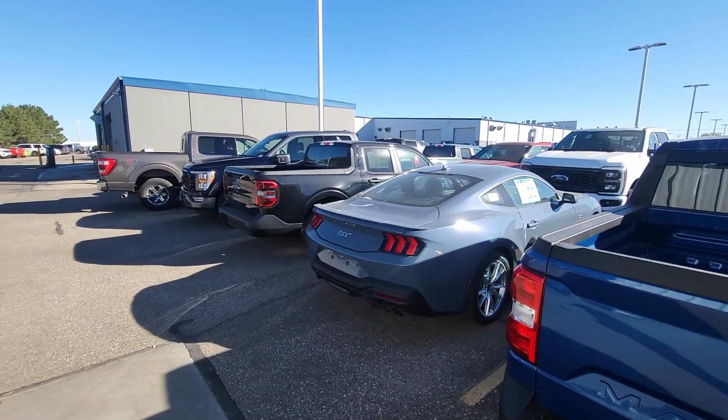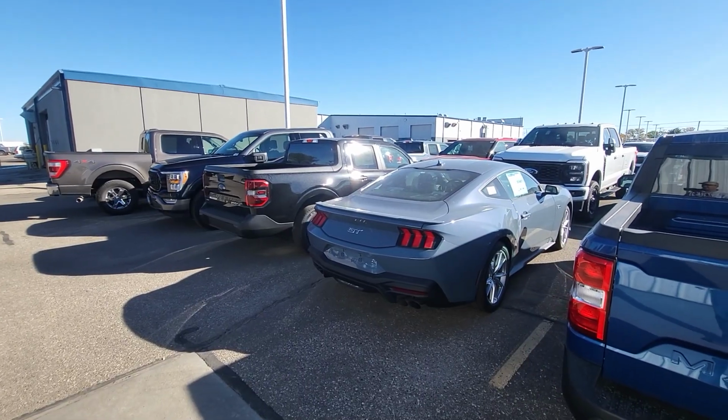There's a stock Mustang GT. Looking pretty right there.